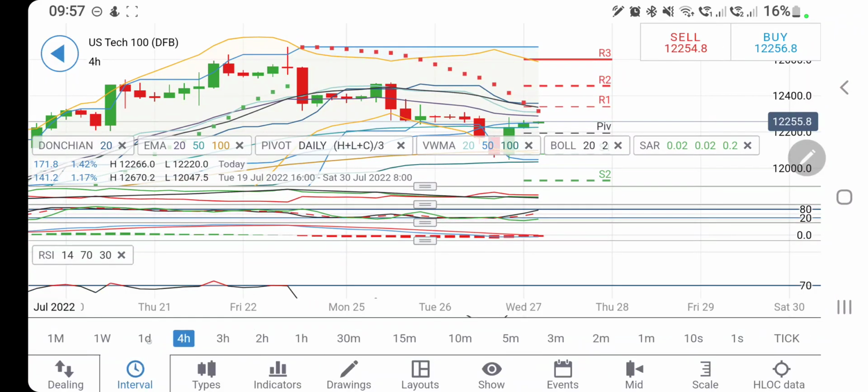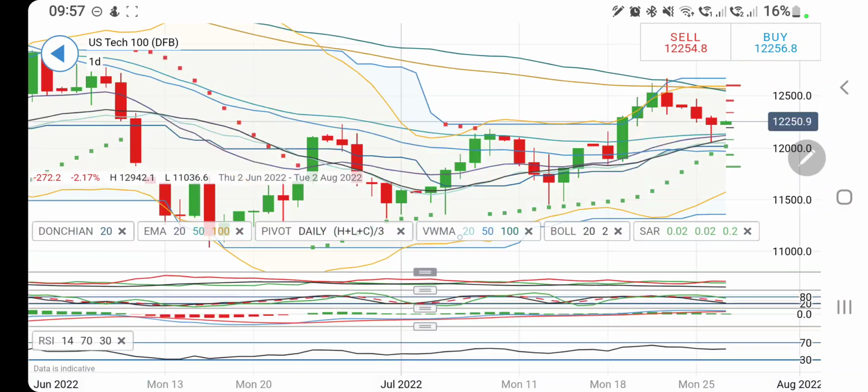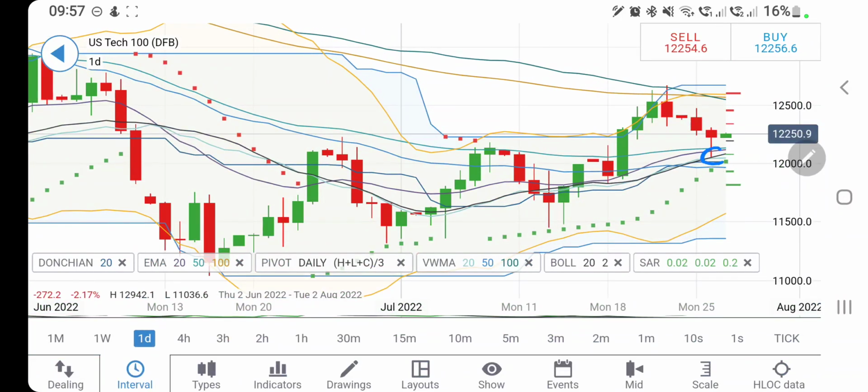RSI is trading flat, and similarly on the daily charts, if you look at the daily charts too, see it has achieved a bottom out there. It has got the support at 12,050.